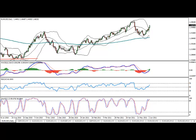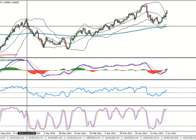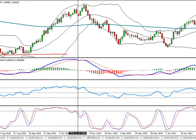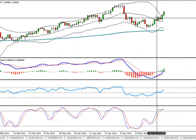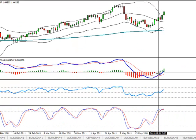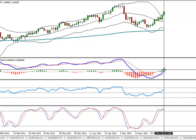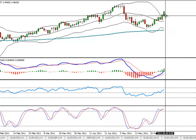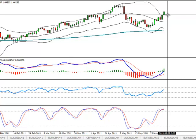So first of all, let's see the euro dollar, the one that provided us this big up move. Pay attention, friends. This is one of my favorite situations, actually. Look at the slope of the MACD during the candles. You see? The MACD is rising up, and the RSI is rising up as well. The Bollinger Bands are being opened.